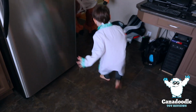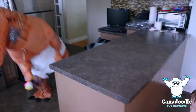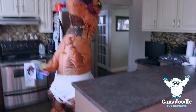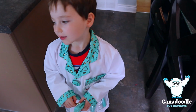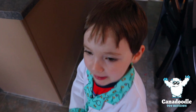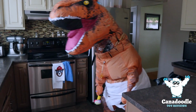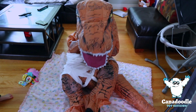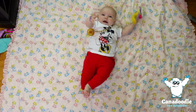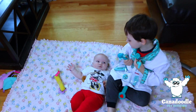Gotta open it, buddy. You can't just throw it, you gotta open it. Give it to mommy, hurry, hurry. Dinosaur sticker off and get baby the right shot. Is she okay? Yes! She's back!